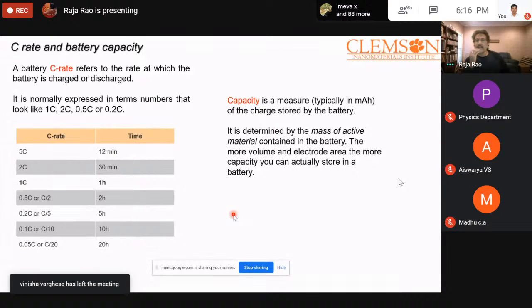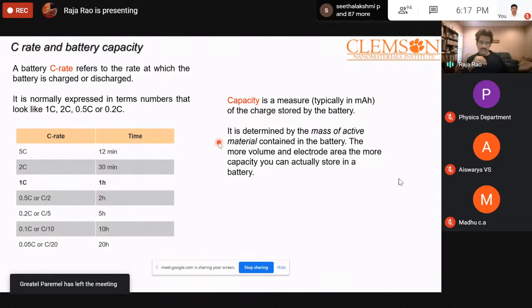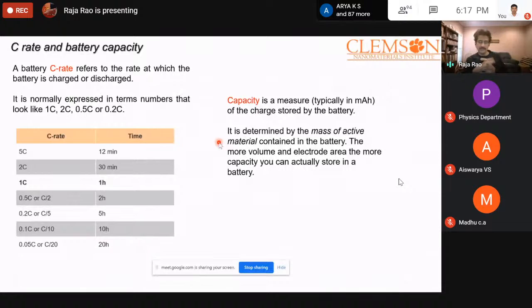Okay, and this capacity depends mostly on the mass of the active material. So what do we mean by the active material? In that animation, you saw the lithium ions moving back and forth, right? So lithium ions are the active material in the lithium ion battery. And you can also say that the lithium ions cannot move nicely, like you saw in the animation, if the graphite cannot accommodate them properly, right? So graphite is also an active material. And likewise, the host, the oxide host, lithium cobalt oxide in the animation that you saw, is also active material, okay?